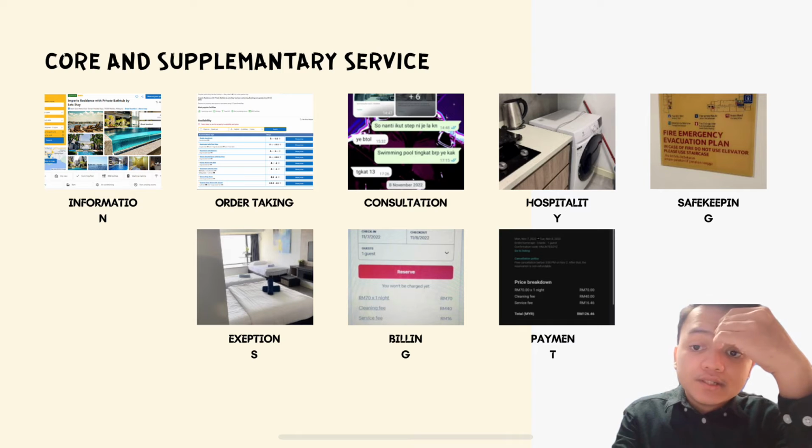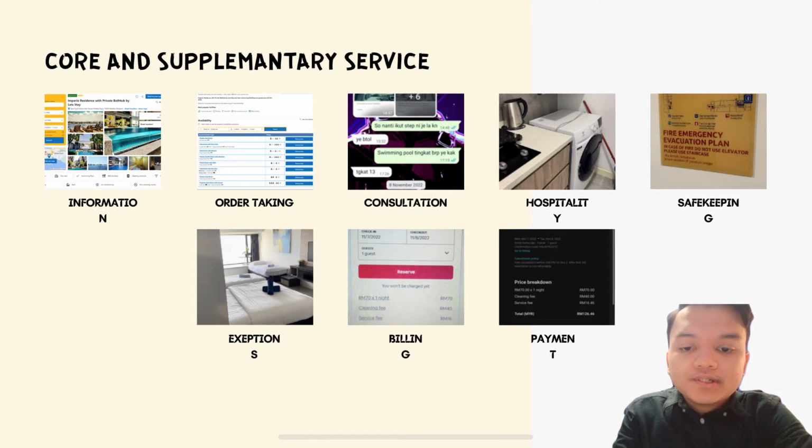So the next one is safekeeping. Imperio Residence does not have to worry so much about safety because they also provide security at the entrance to keep the residents safe.